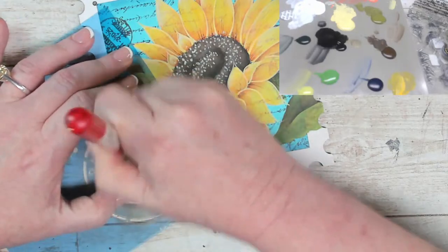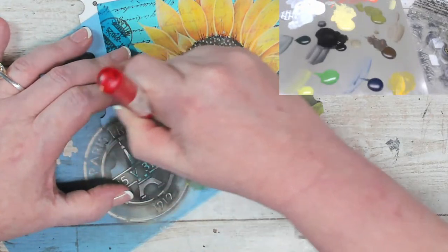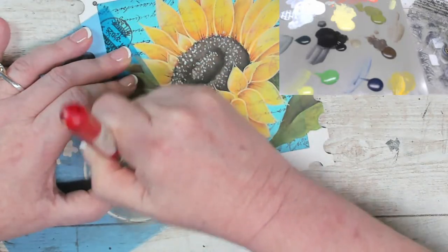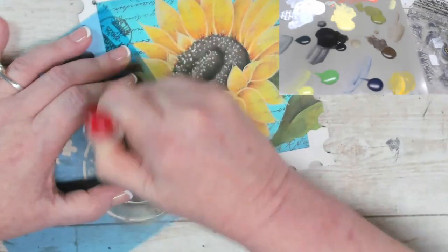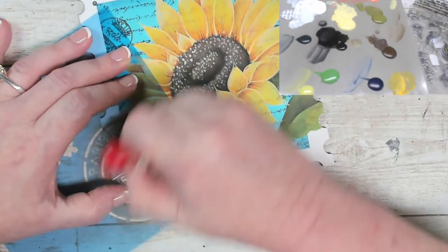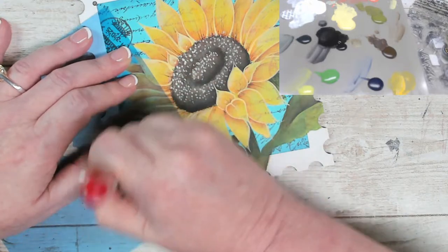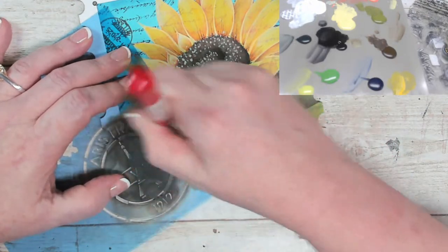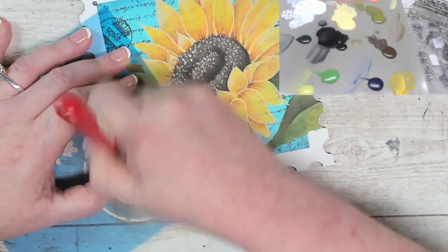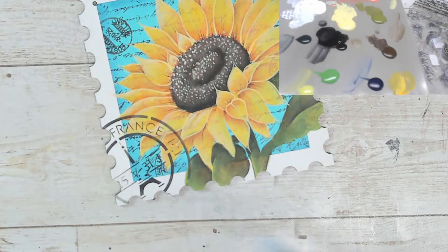And I prefer to have the stamp go off. Some people like to have the whole stamp. I prefer to have it go off. And I need a little more paint. I'm a fan of this particular cancellation stamp. It works for me. And there we go.